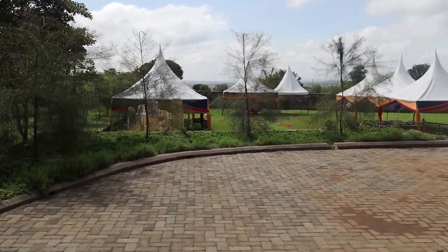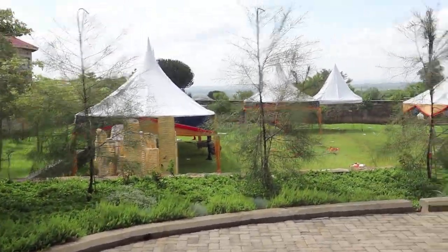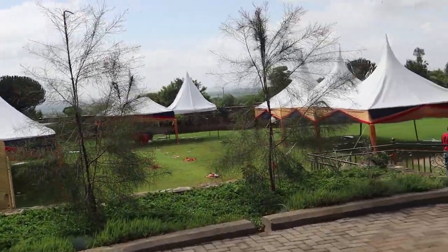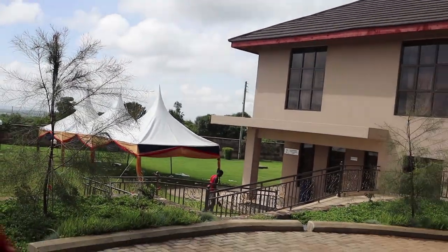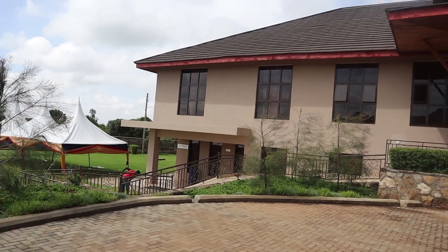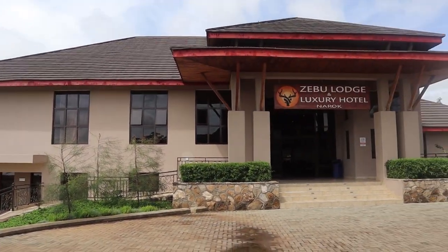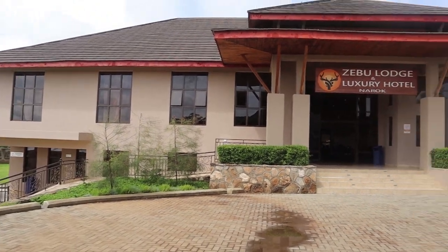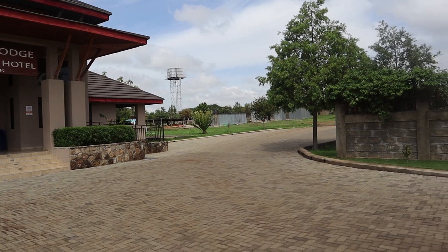So they have these grounds right next to the restaurant. They are really beautiful, really green, and you can see it is right close to it. So actually, fun fact, we had come here to attend a wedding. There was a wedding the previous day, like yesterday. There was a wedding here. So their grounds are really nice for weddings. You can try them out if you're planning something.